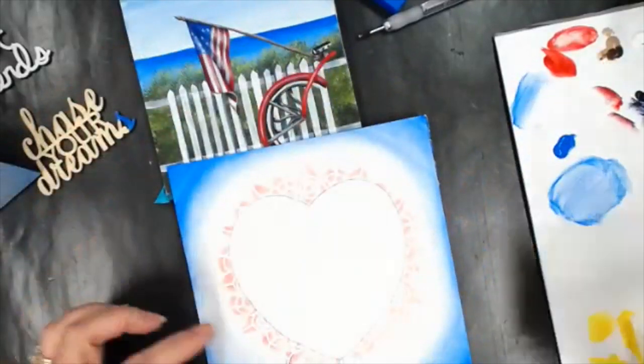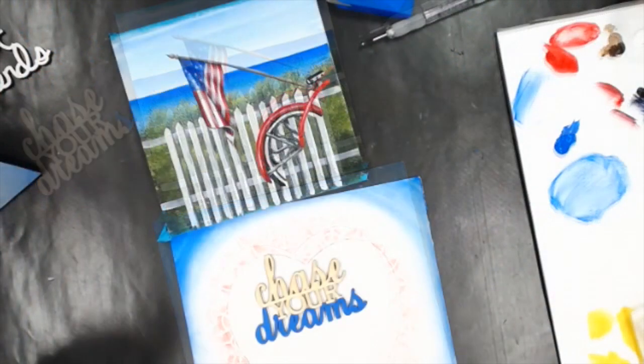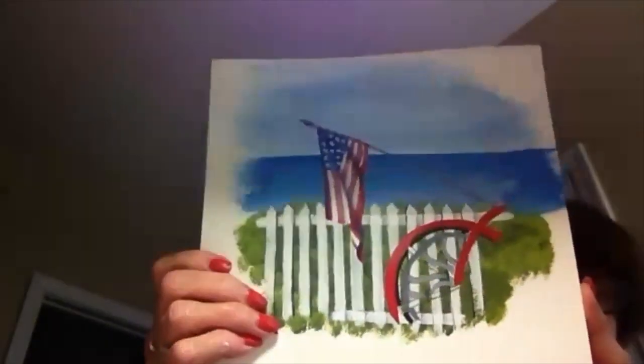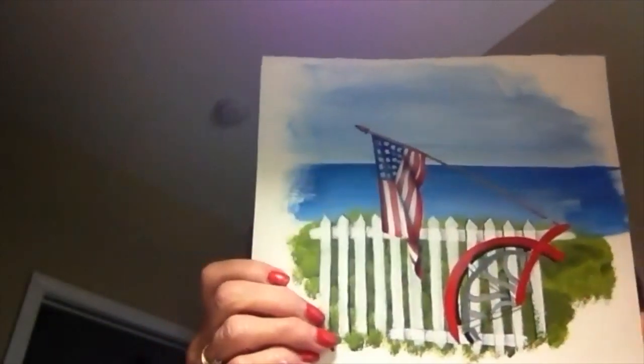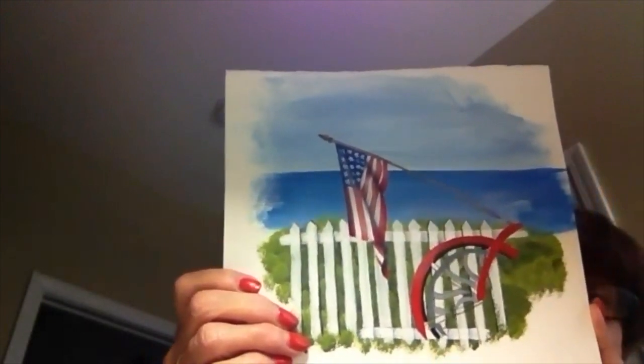There you go. So now when I cut this heart out, I can put it right on top of my... Let's see what you've got. Are you all finished? No, I didn't finish my bicycle. Oh, you can see. Show us what you got. Oh, isn't that beautiful? Look at her beautiful flag. Yes. Oh, yeah. Nice. That's going to be beautiful.